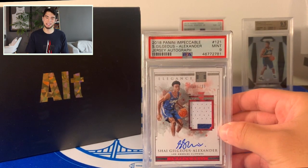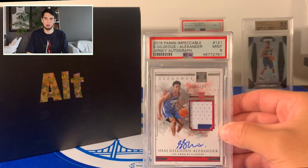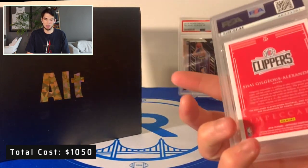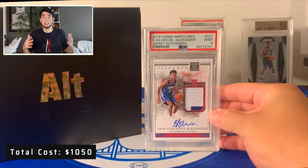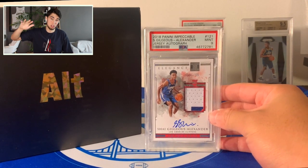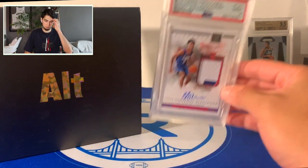But boom, Shai Gilgeous-Alexander, PSA 9. I believe this one is numbered out of 99 or something, but it's just a beautiful patch right there. Two-color, tough grade on a thick card. SGA, as I mentioned, has been playing really well. Love the look of this. I've been picking up a couple cards lately where it's like just throw it in the vault and forget about it. This is definitely that type of card.